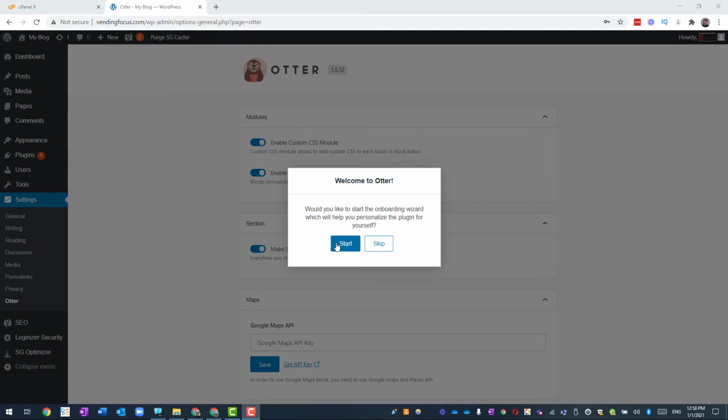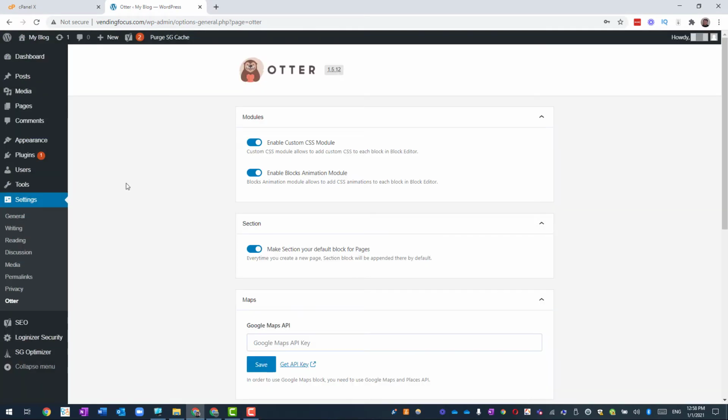Now this has come through to Otter, which is part of that installation with the free theme we've used, the WordPress theme. We can just skip that for now, and we'll leave that as is.